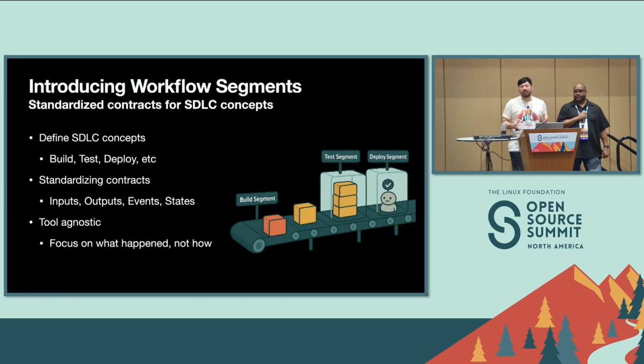Now that we understand event orchestration, I want to introduce another key concept called workflow segments. Workflow segments take the idea of event normalization one step further by standardizing not just an individual event, but entire concepts in software delivery lifecycles. So let's take build as an example. A build segment would represent all steps that involve compiling and packaging your application. Regardless of whether you're using Jenkins, GitHub Actions, CircleCI, or something else, the concept of a build remains consistent.